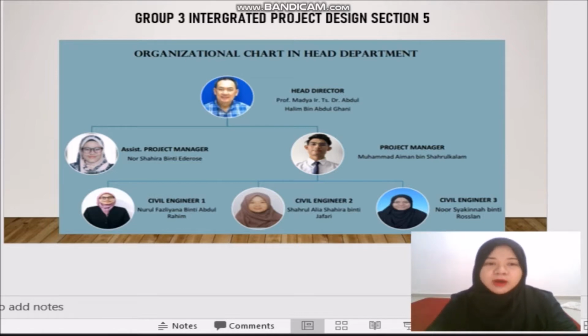We present about our IDP project. Group 3 consists of 5 members: the project manager is Muhammad Aiman bin Shahrulkalam, assistant project manager Noor Syakinnah, civil engineer 1 Noor Fazliyana, civil engineer 2 Alia, and civil engineer 3 Noor Syakinnah.